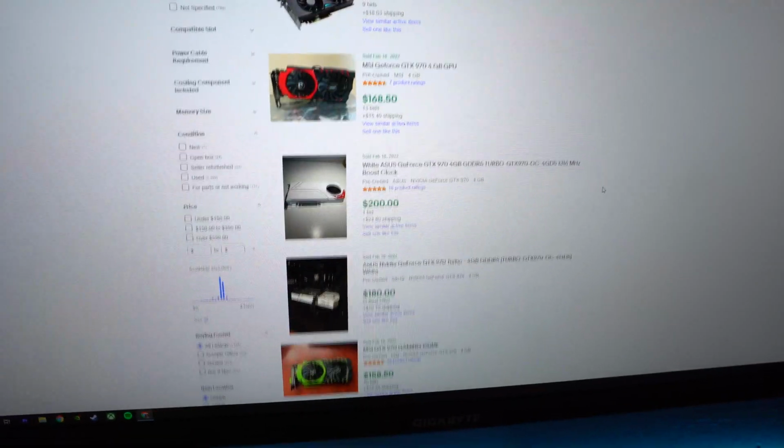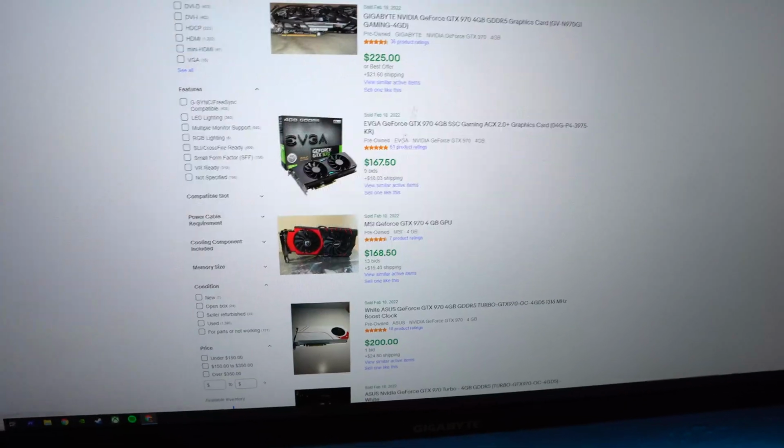So here we can see there's a bunch of 167, 168, somewhere around $200, which is actually way more promising than I thought it was gonna be. So that's actually pretty interesting. I thought a 970 would go for more money than that. If you can snag one of those at $167, $170 rather than the ones that sold for $200 or a little bit above, I think this is a solid opportunity for you to create a 1080p gaming machine for around $250, maybe $300.